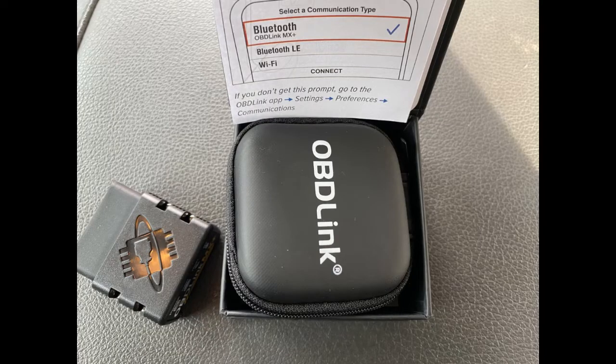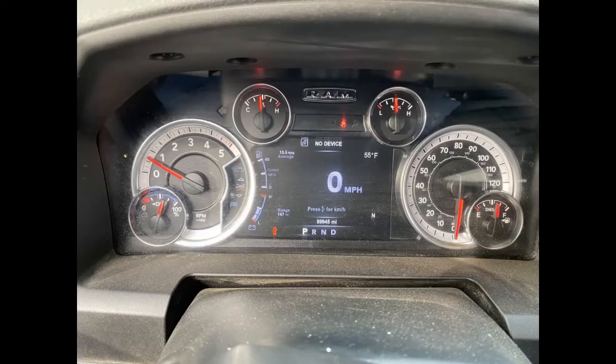It worked immediately. I was able to get into the vehicle. I try to cheap out, but I don't recommend that. For what it's going to cost to buy the software and this linker, it's going to save you a ton of money as opposed to taking it to the dealer.